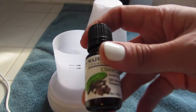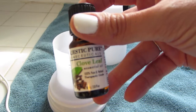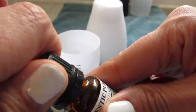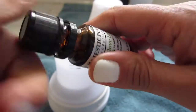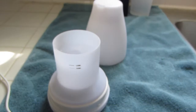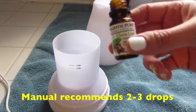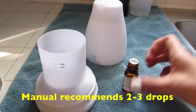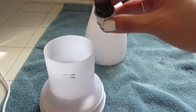All right, for the sake of the video, let's just use this one. That's clove. All right, so you'll hear the seal break. Okay. And wow, this smells delicious. This smells like those clove cigarettes. Now, how strong you want it depends on how many drops you put. Start off with something minimal, maybe 2 or 3 drops.